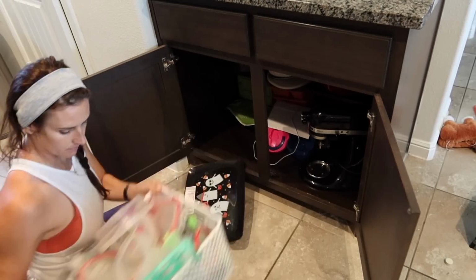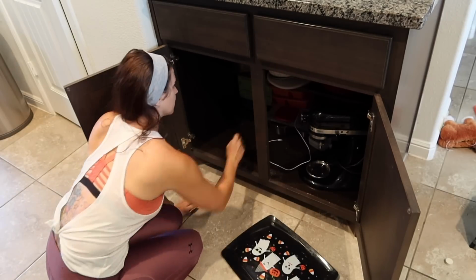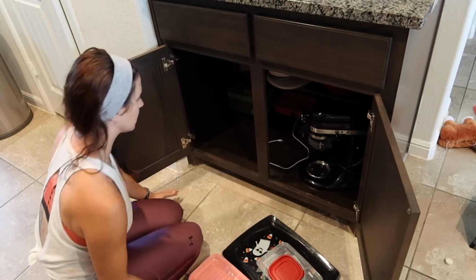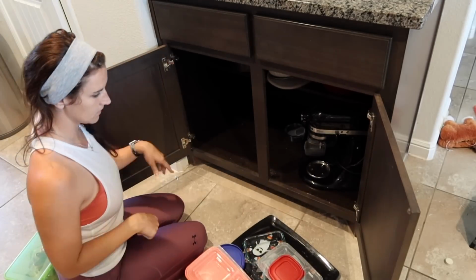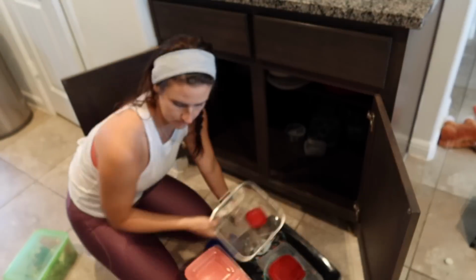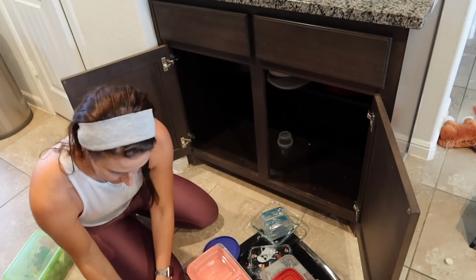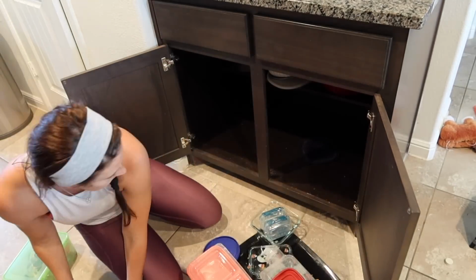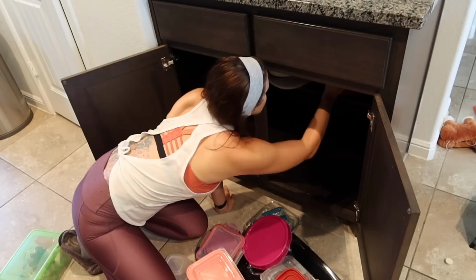I have been using this white basket to store the Tupperware in, but I just find that it becomes a big mess and I can't find anything. So my goal today was to go through the containers, see which ones I don't have matches for so I can discard those, and then match up the containers and stack them neatly down here, just to see if it was more functional for me, because the basket really just wasn't working.